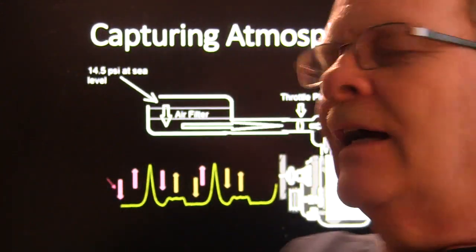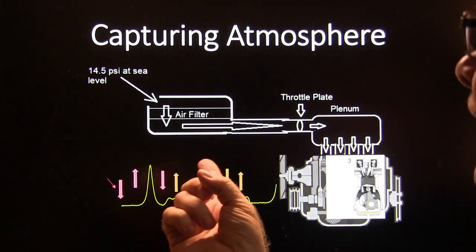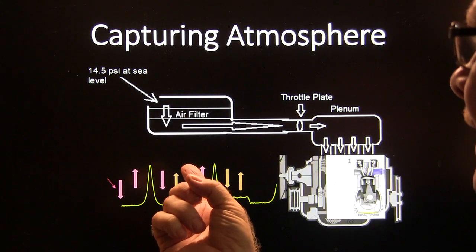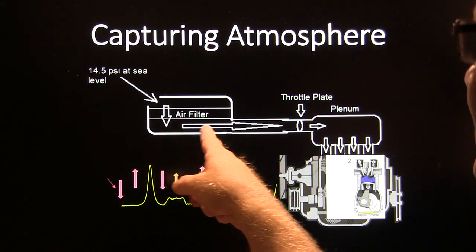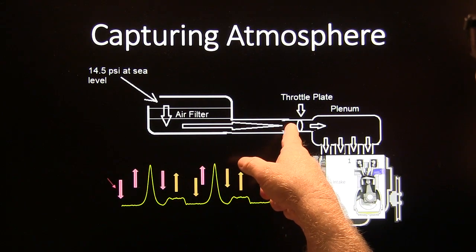On multiple cylinder engines, they have to fire in a certain order and that kind of thing, so just keep that in mind. Right here we're capturing our atmosphere. We've got 14.5 psi at sea level going in through the air filter. After the air has been cleaned and is going through the air filter, it goes to the throttle plate.